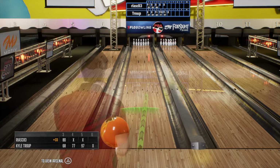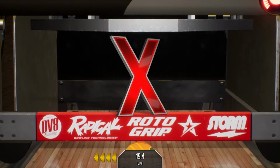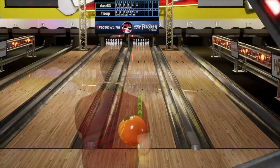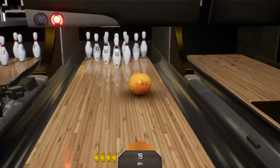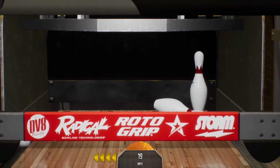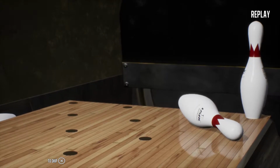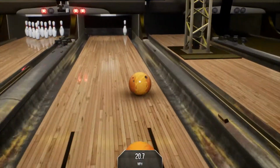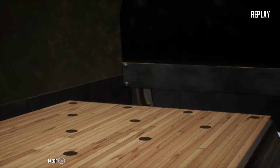Looking for a five bagger now. There's another one. Just delivered the five bagger. Already with the five bagger and looking to keep it going. Wide on that one. And no problem there. Got a strike on the last turn.